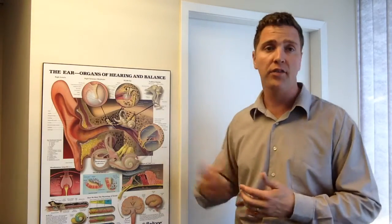Another way that we can have decreased hearing is when sound is making it through, it's just not being processed properly by the hair cells at the inner part of the ear. That's referred to as a sensory neural hearing loss. In those cases, there's really a couple of choices. You can live with it, or if you want to hear better, hearing aids can make a difference in most cases. A conductive hearing loss, many times there's a medical correction for it.